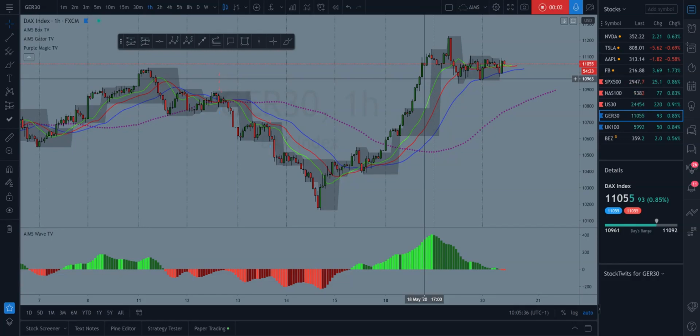The DAX30, or the German 30, we have a little situation here. So what we see is the DAX30, the German index of the top 30 companies they have. It has a setup on the hourly chart. So we see a strong 3 up.